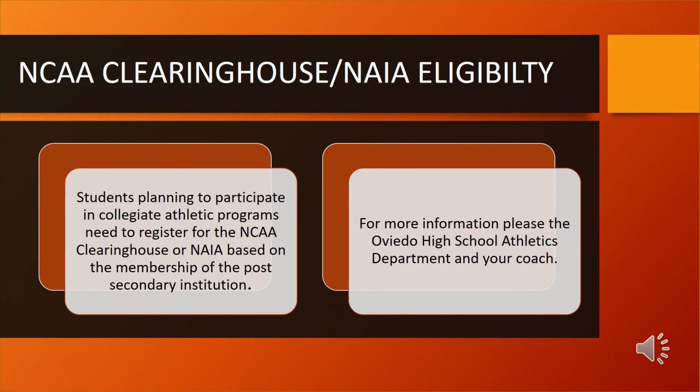If you are planning on playing sports in college, you will need to register with the NCAA Clearinghouse. For more information, please visit the athletic department or your coach.